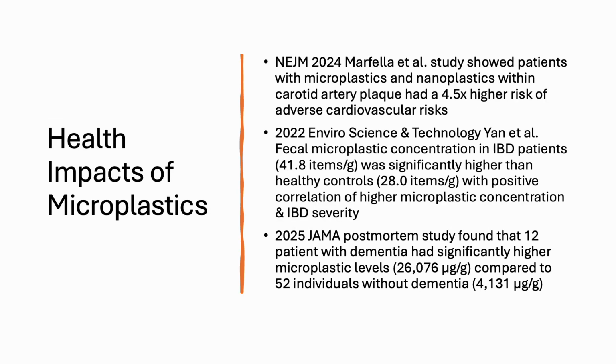Now, let's look at the health impacts of microplastics. A landmark 2024 study in the New England Journal of Medicine demonstrated that patients with microplastics embedded within their carotid artery plaque faced a 4.5 times higher risk of adverse cardiovascular events. This finding is crucial because it defines the attributable absolute risk these particles pose to cardiovascular health.